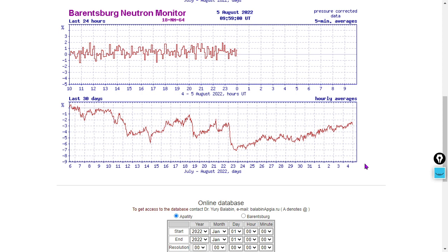Barentsburg showing a very similar graph there. Downtick over the past 30 days, uptick over the past about 12 days. Now we would show Athens, Greece. However, that website is down as well, as if we don't have enough down websites.